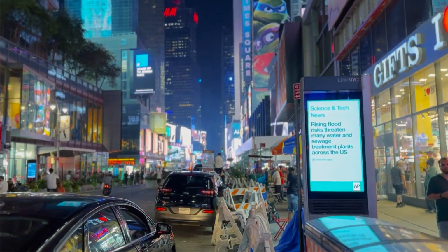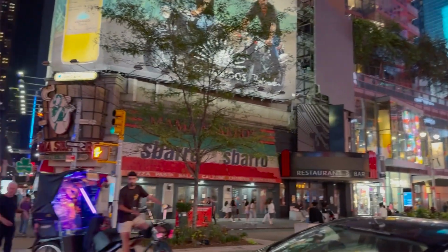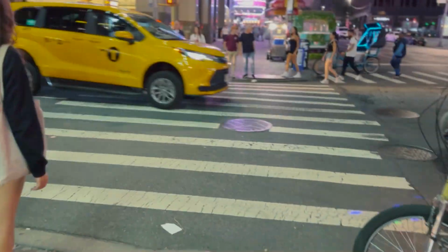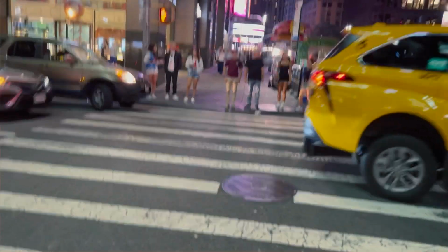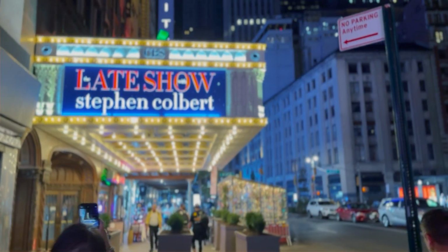So here we are on 49th Street. The heart of Times Square is behind us now. One thing is, you're gonna smell a lot of marijuana smoke. Because marijuana is legal now in New York. And it smells like everybody's smoking. Especially in Times Square. Here's where the Late Show is filmed right here. 53rd and Broadway.